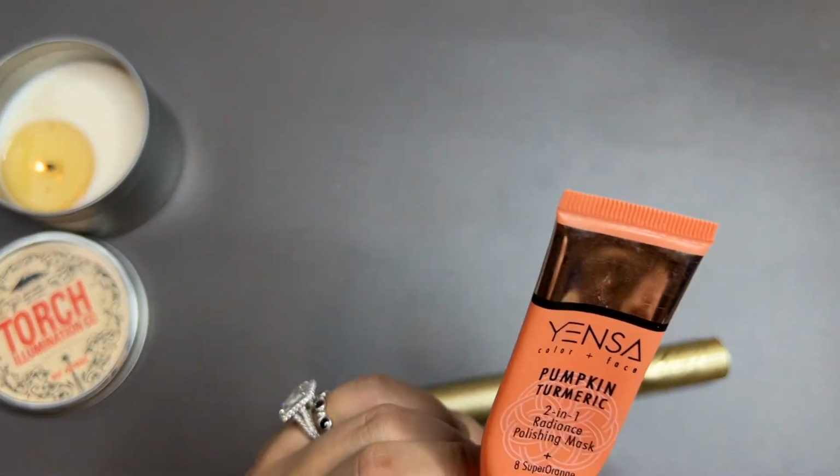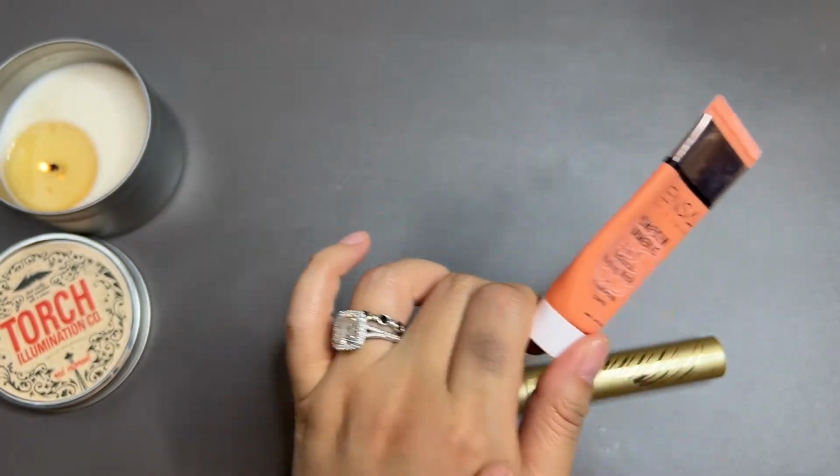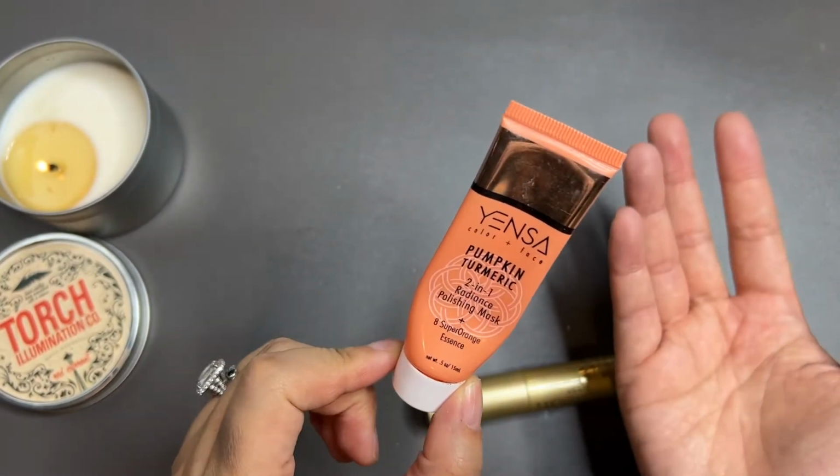This one is fun from Yenza. I have full size of this as well. So you just kind of, it has the exfoliating little sugar in there, and it's nice. I don't know how else to explain. It's nice.